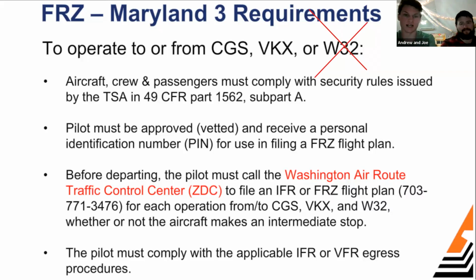So you must call your Washington Air Route and file an IFR or flight restriction zone flight plan. Right. So it's a little bit different than just filing a normal flight. But the SFRA flight plan, you could just call flight service or do it on ForeFlight. You can file it as long as you have the class and that certificate from taking the class. ForeFlight will actually not allow you to file a FRZ flight plan just because there's so much that goes into filing it. You have to get your clearances. If you try to file it, they will give you a big error warning and say no. Yep, it won't pop up.